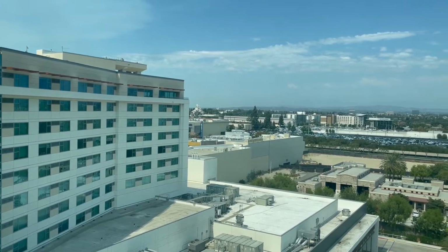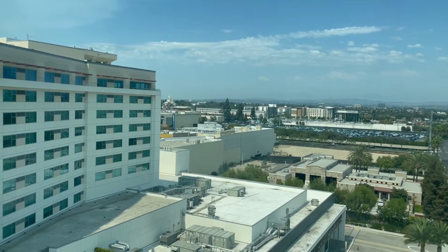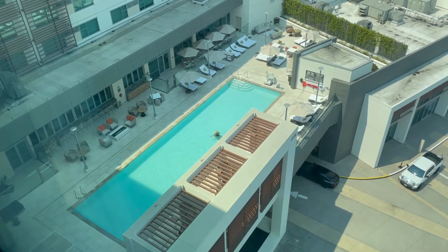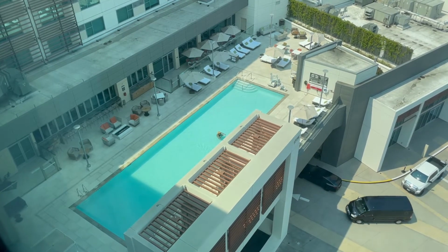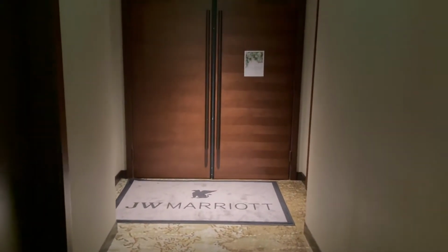Then here's the view. You can see a little bit of the Matterhorn right on the right side of the hotel. And then I did have a nice little pool view, so you can see how big the pool truly is from the air. Then the drop-off area for the valet is right below the pool.